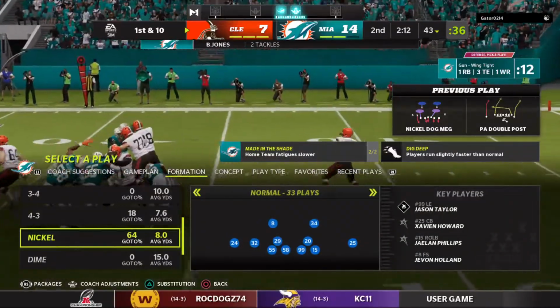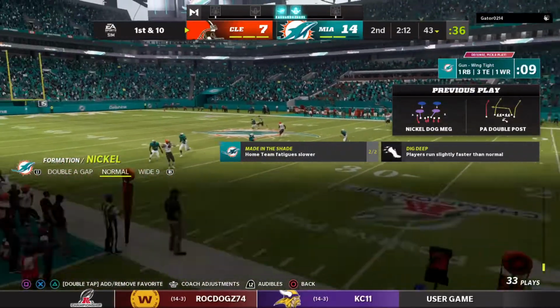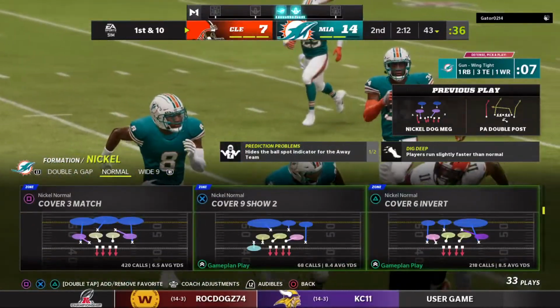Remember, he had the fumble earlier. No way he was giving up the ball in that situation. Secured it tight to his body and picks up the first down.